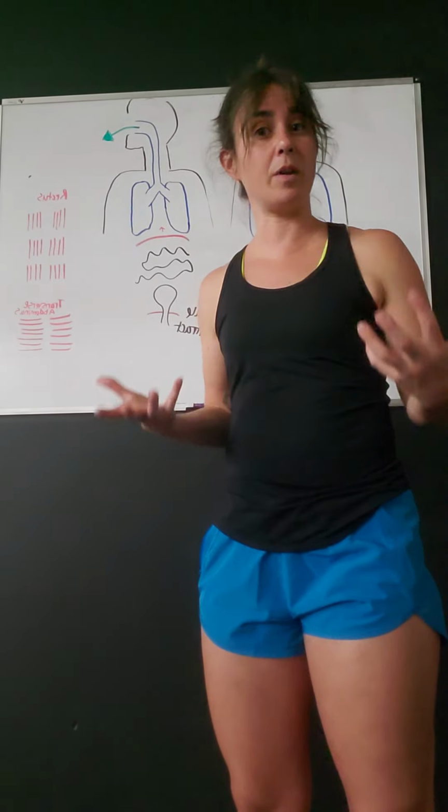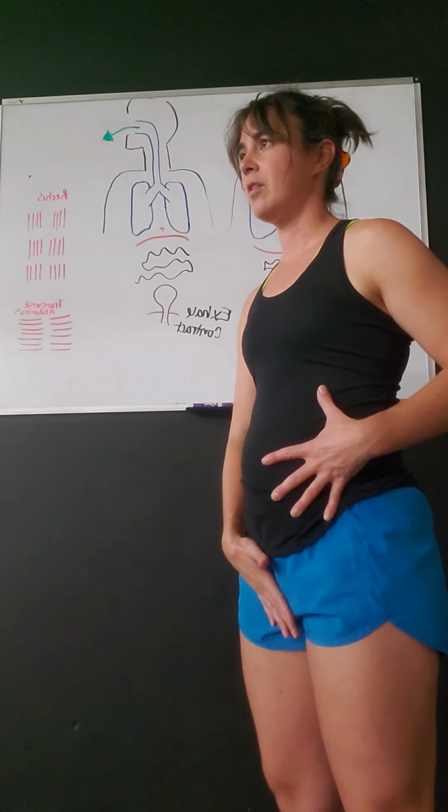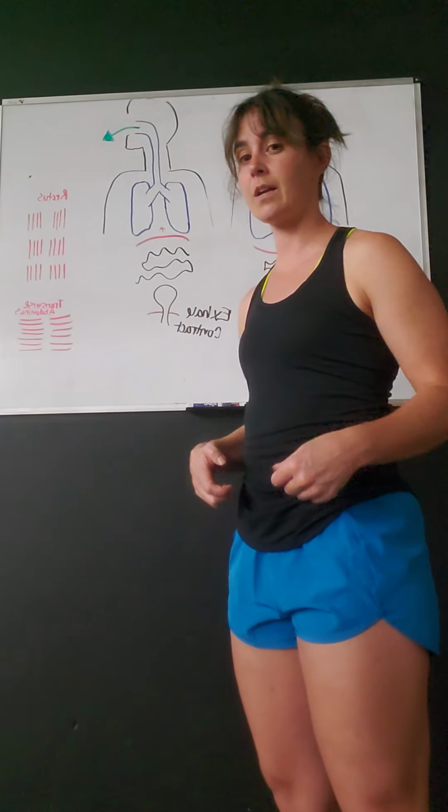So a lot of people use the cue, like pretend like you're trying to pick up a blueberry with your vagina. So what we're trying to do is make sure that you're actually contracting up and in, which not everybody actually does when they try to Kegel. So we're going to inhale, relax. Relax abdomen and pelvic floor, and then exhale, contract both abdomen and pelvic floor.